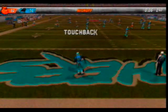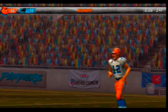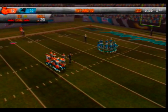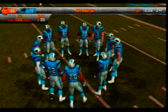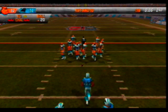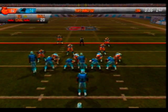This one is taken by Cox. They're just about ready to get this drive started after being forced to punt on their last possession. First and 10. Ball on the 20-yard line. Play hard and fast. Let's go.